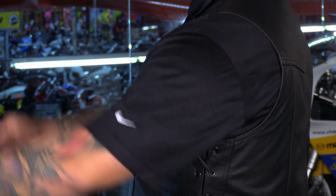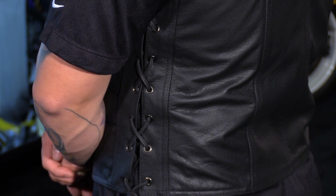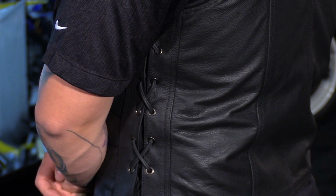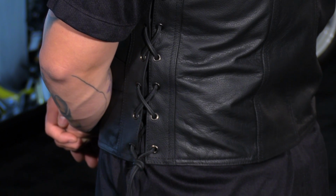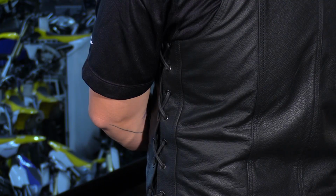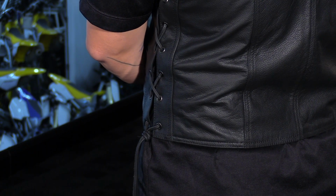And then on the sides, you don't have any Velcro here. This is where the traditional part comes in, but you do have this laced adjustable side here. So you have this long, almost like a rope made of leather that crisscrosses all the way down. You can let it out, you can draw it in, and then tie it up, and then you don't really have to mess with it again. So really nice style there.